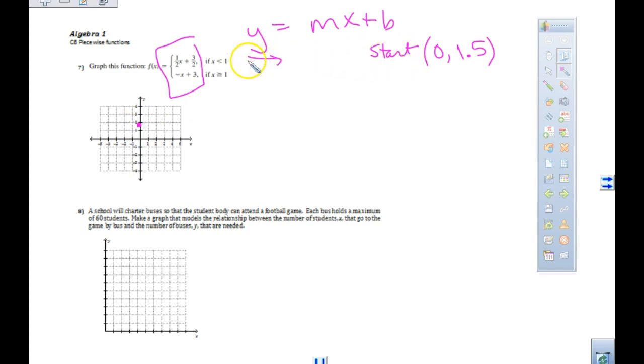What is our movement in this first equation? M equals 1/2. That means a rise of 1, run of 2. Could you also have gone the movement of just going up 1/2 and over 1 unit? Yes. Up 1/2, over 1 unit, up 1/2, over 1 unit. I am going to graph this line as if this back part, this constraint, wasn't here. So I am simply going to graph that line.